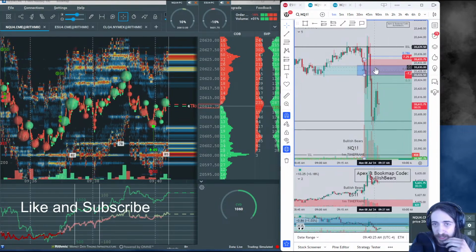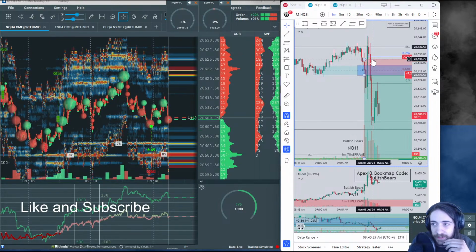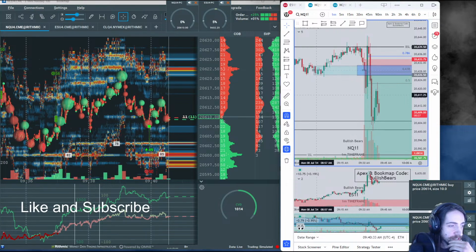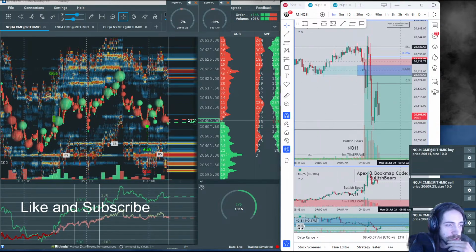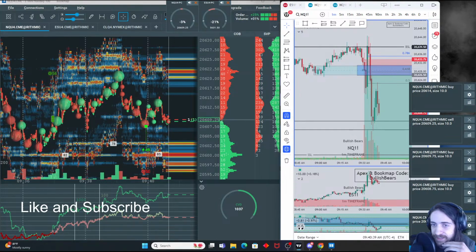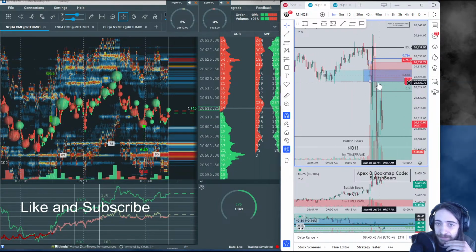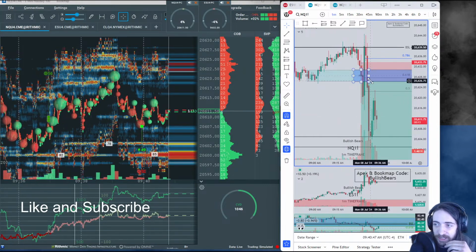I'm taking this right in this fair value gap. Stop loss is about... I should really keep the stop around 35. But we're going to see. We'll probably keep it around 35 to play it safe. But the sellers have been very strong on the NASDAQ, so I'm expecting a quick reaction. That's why I'm putting my entry right there at the fair value gap.